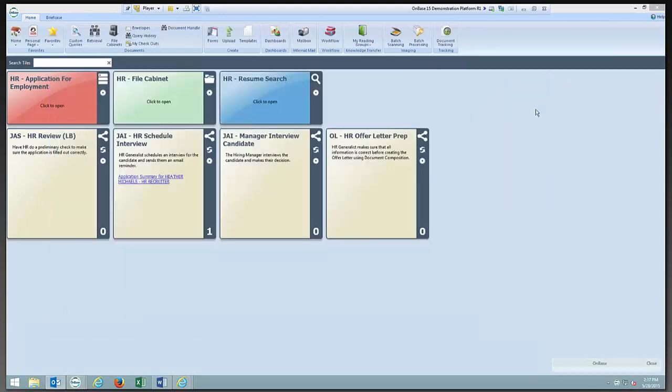So we are now no longer playing the role of Sam Hastings, and I'm playing the role of the HR generalist, and I've gone ahead and logged into my OnBase system. For those of you who are not familiar with OnBase, this is our Unity client, and you'll see it has a similar look and feel to Microsoft products with the ribbon. We also have the ability to set up these personal pages.